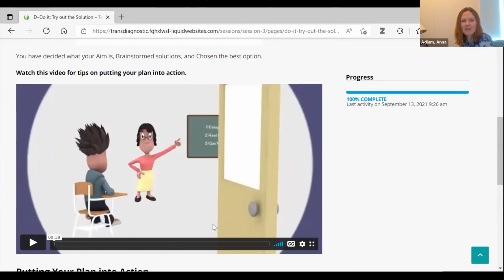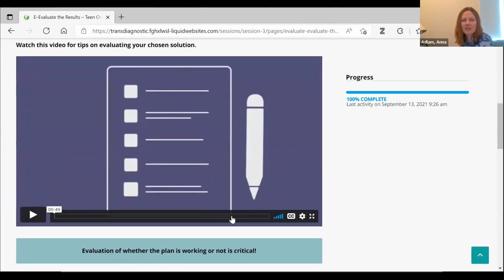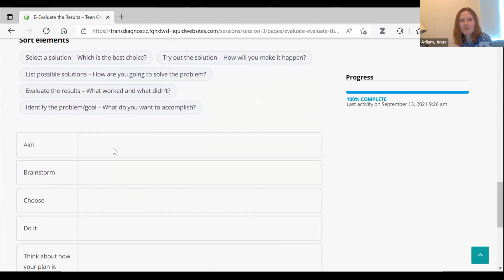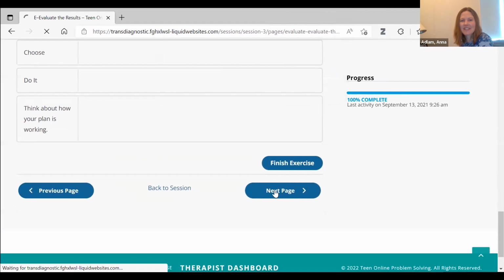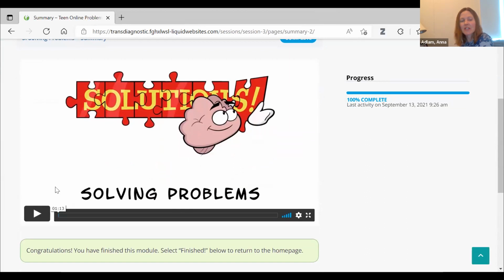And then moving into trying it out, so putting that plan into action. And then evaluating the results. So did it work? And if not, what would we do differently? And again, there's another exercise here on identifying what the aim is, how to brainstorm the different elements and strategies, and thinking about how to choose the strategy and then evaluating it. Sorry, I clicked the wrong button there, just take us to this one. Okay, and I just want to play this video for you. So at the end of each of the modules, there's a video summarizing all of the content that has been shared.